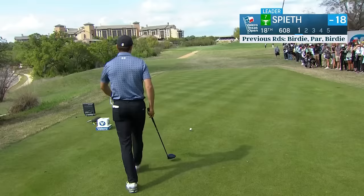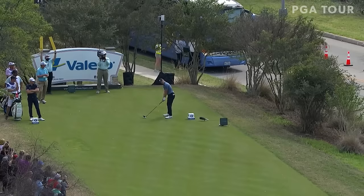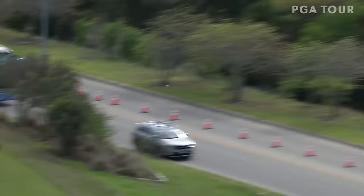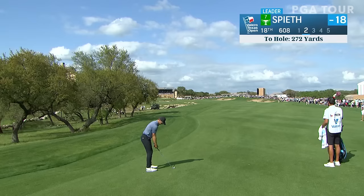Absolutely roasted one here yesterday, ideal. He's been clutch under pressure today. He grabbed the lead in the middle of this back nine and has not let go. Got room over there? That's going to need work to go. Seriously? Oh, well. What was that? Yeah.